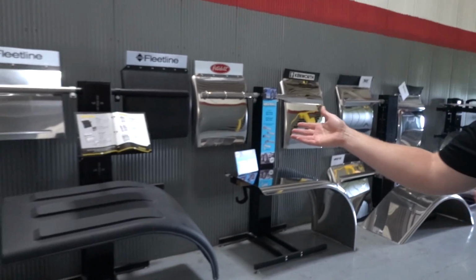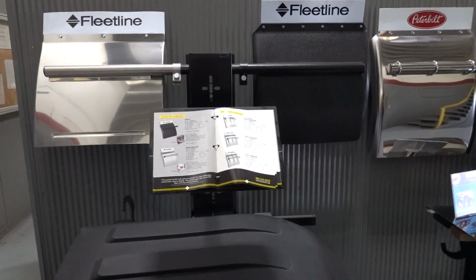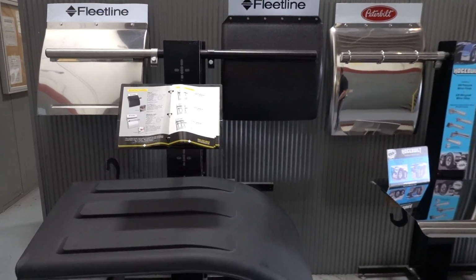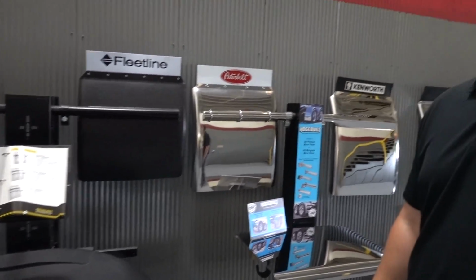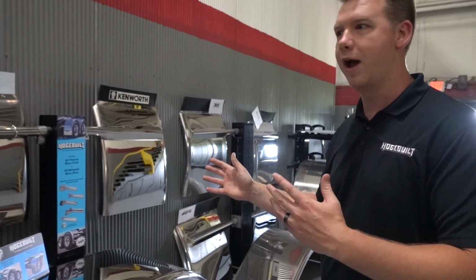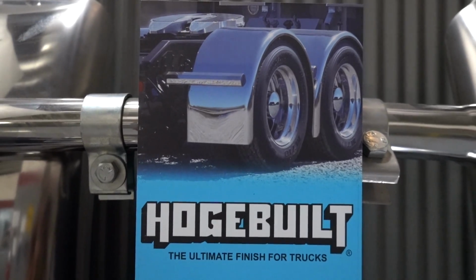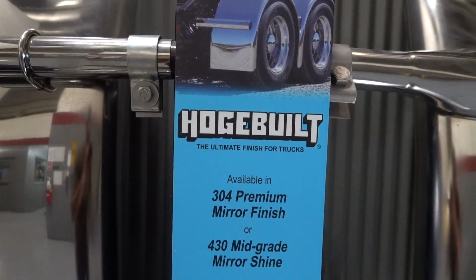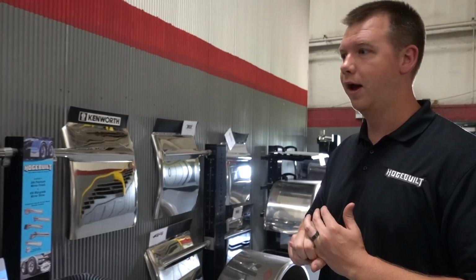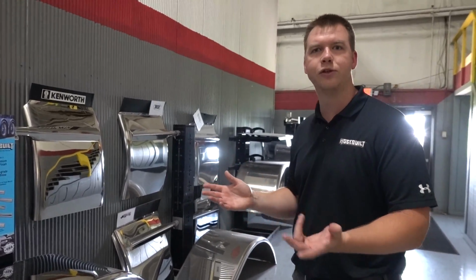So we have Fleetline, which is also in the building. This is, again, for your more fleet trucks, economical. They do your economy quarter fenders, your poly quarter fenders, your poly tandem fenders. Larger fleets like UPS, FedEx, those kind of guys run that stuff. And then Hogue's in the same building, we're just on the other half. Again, we supply to Peterbilt and Kenworth at the factory. We also do all your aftermarket half fenders, single axle fenders, full fenders, and half tandems as well. So we do the full gamut of all kinds of fenders and styles. Awesome. All in stainless steel in two different grades.